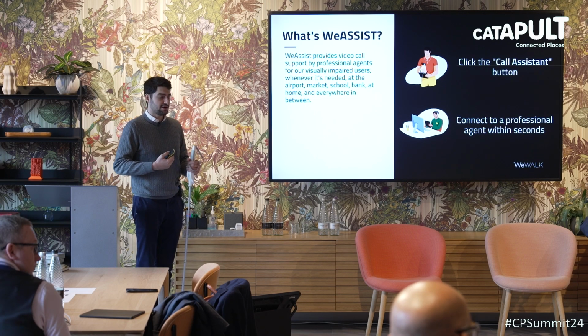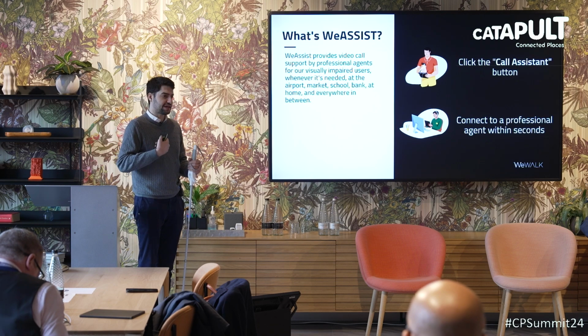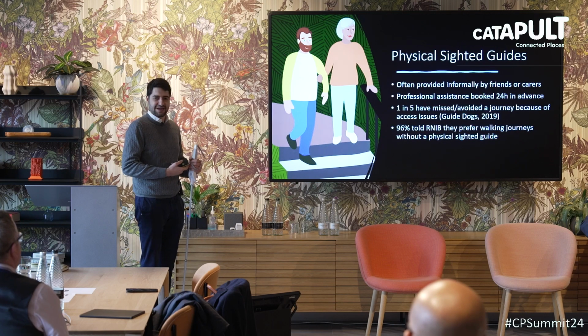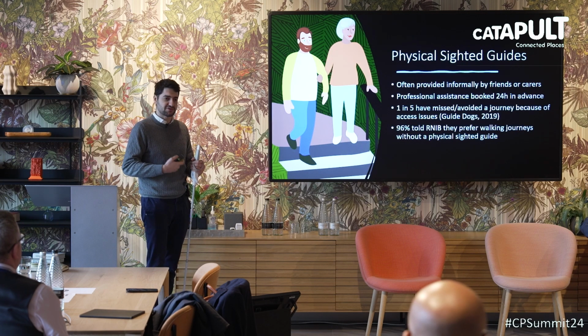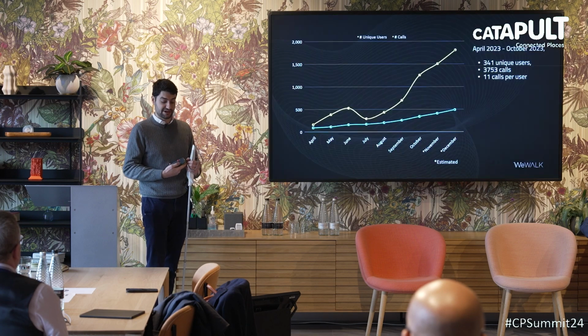So for instance, if you only need guidance for 5 or 10 minutes in the airport, which is what most people tell us, you can get the guidance when you need it without having to have someone walk with you. And the data really backs this up. Guide Dogs have told us that 1 in 5 people have missed their journey because they weren't able to get the right assistance. And the RNIB told us that over 96% of visually impaired people wanted to walk independently.